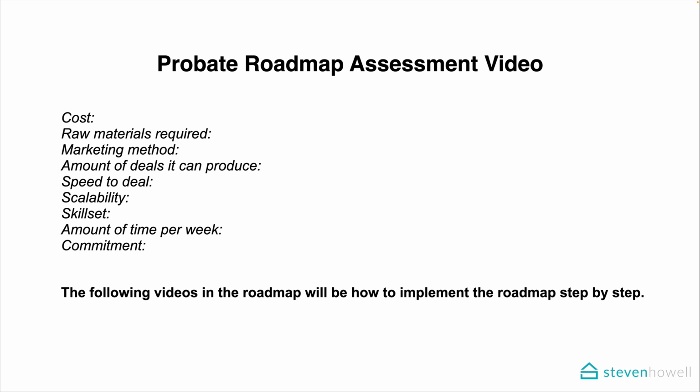Now you can get a printer. I found mine on Craigslist. You can find it on Facebook Marketplace. I have an OfficeJet HP 8600 Premium. And again, there are ways to bootstrap this. I've had clients in the past that really couldn't afford the mailings in the beginning, so they leaned more heavily on the emails and the phone calls.